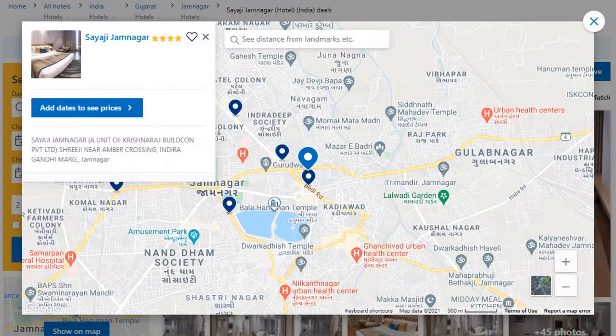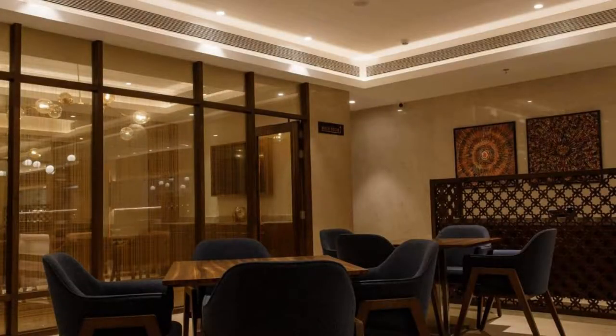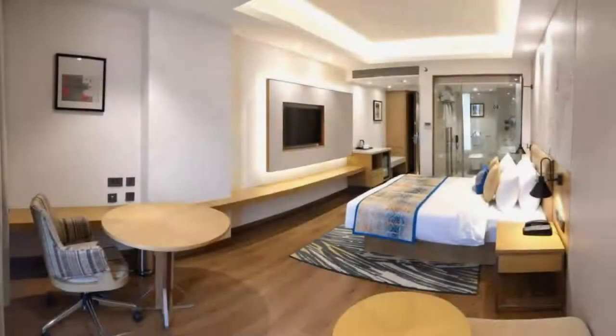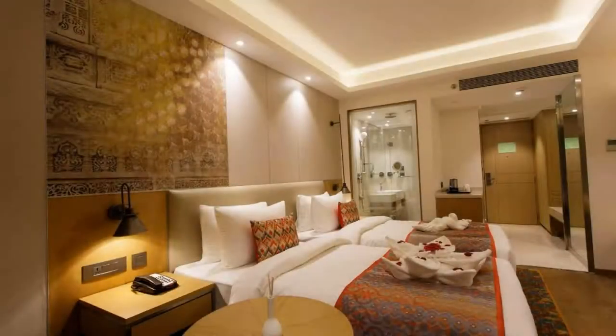Number 3. It is a 4-star hotel. The location of this hotel is first class and guests love walking around the neighborhood. Check-in time is 12 p.m. and check-out time is 10 a.m. Guests are required to show a photo ID and credit card at check-in. Pets are not allowed in this hotel.